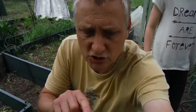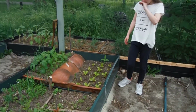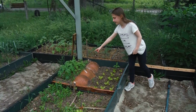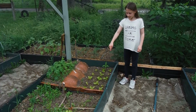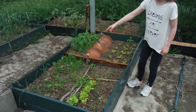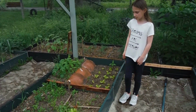Now I'm going to show you Sophie's vegetable bed. Yeah, it needs weeding. If you get in there and show everyone what you've got growing. I've got potatoes here. There's like iceberg lettuces, and then there's a big patch of them here. There's all onions here. And that's it. Yeah, we've got some more planting to do in there.